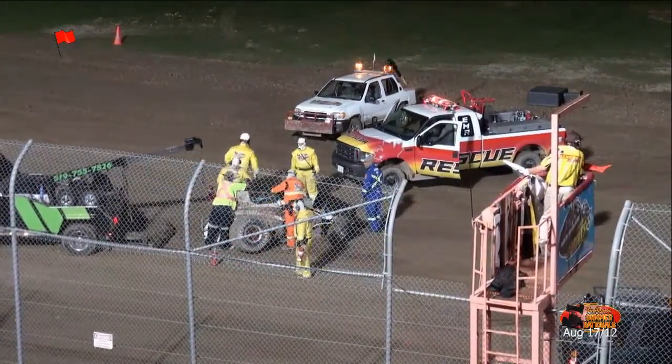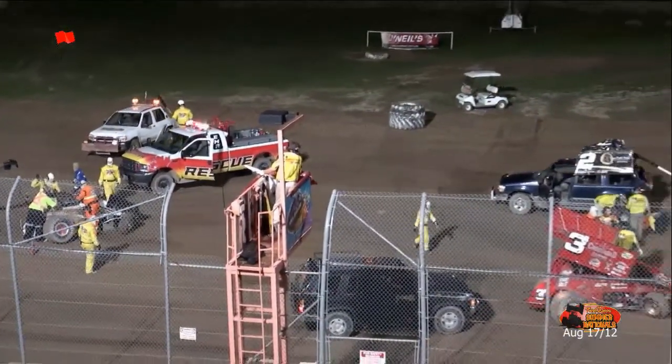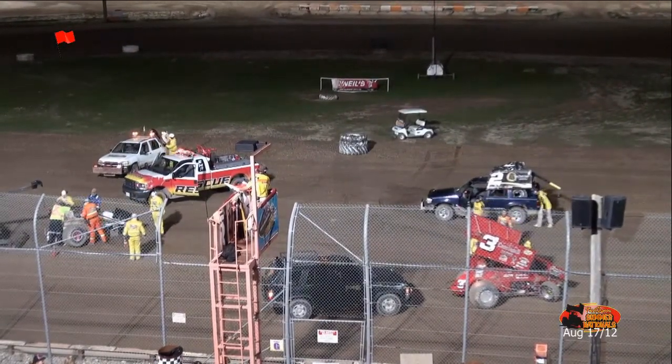And it looked like an issue on the 2 of Lodge. It got sideways coming off the corner. Really nothing Shane Ross could do, and I'm sure that's what Brad is doing, discussing with Shane at this point at his 3R.